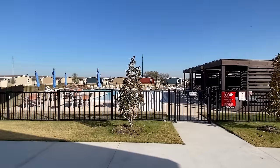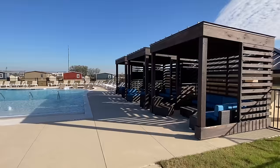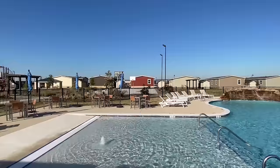We've got basketball goals there. I'm not gonna act like that's really my area because I've never been real good at that. But look at this, these little cabana setups with the flat screen TV. And then we've got the swimming pool with this nice little area for the kids. You got the sun deck over here. Oh, and like I said, if you live here, you have free access to all this at all times.